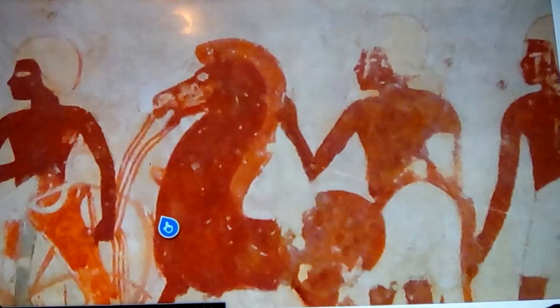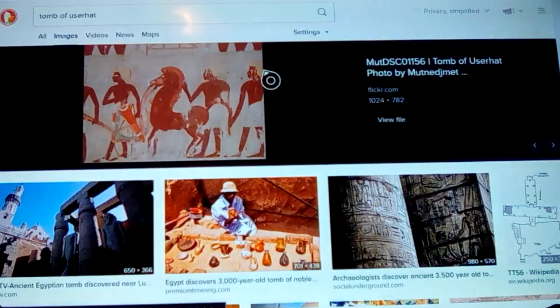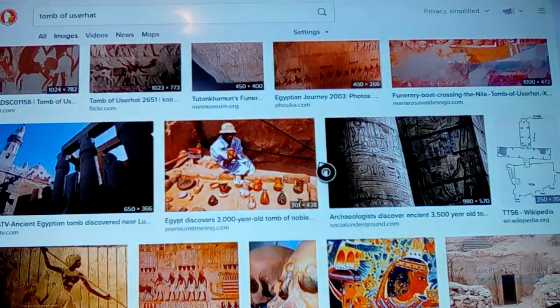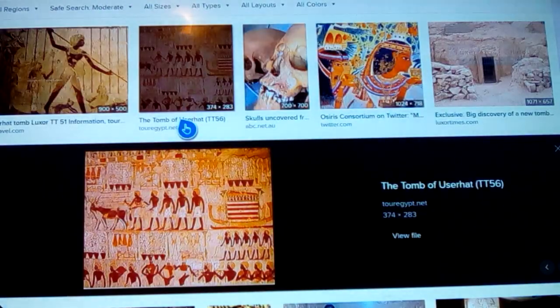This is the Tomb of Userhat, and it's got these guys with this horse, and this is the stuff that helps make up a chariot. So they're carrying in the pieces of a chariot in this stomping horse, which doesn't quite look right. And boy, he's small compared to people, but they do that a lot. But all these guys are blonde-headed. Isn't that wicked? But you can look this up. This is the Tomb of Userhat, and you can see it yourself. And there are even some videos where you can go into it and take a look.